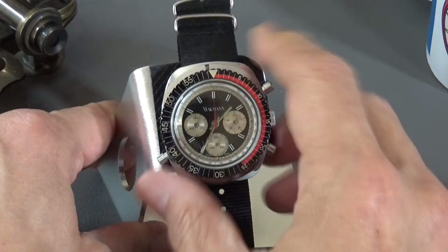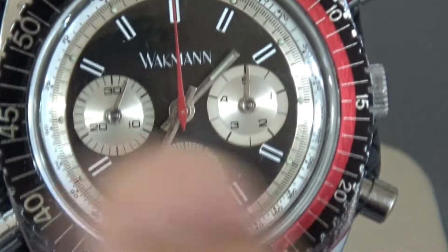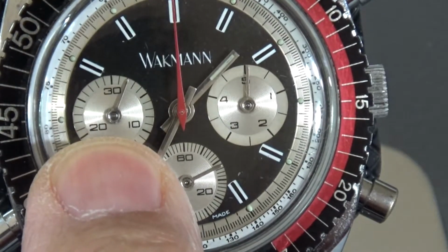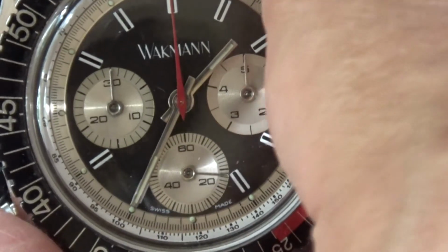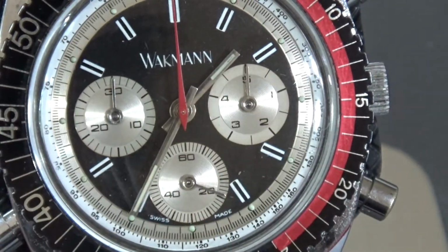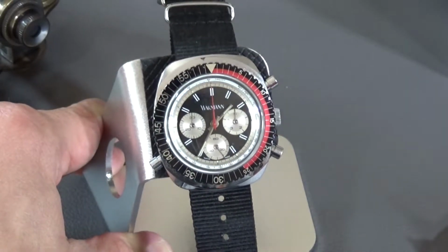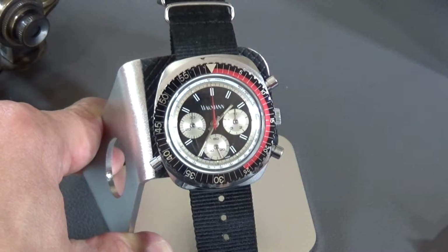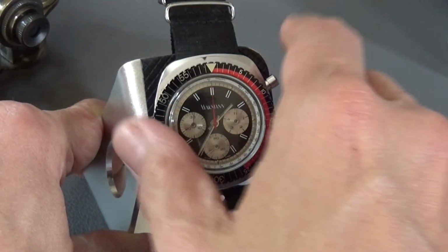And so if you notice, again, here, let's zoom in. The minute totalizer is not zeroed, even though this zeroed the second hand. So by pushing this, it zeroed the minute totalizer. So it's a funky presentation, but it looks cool, and it does work as advertised. It is a flyback chronograph. It just does it with a mechanism that is interesting, to put it lightly.